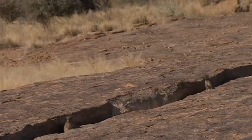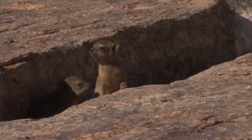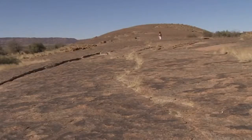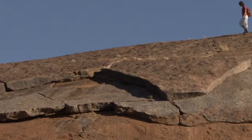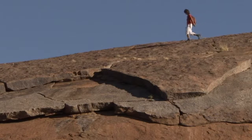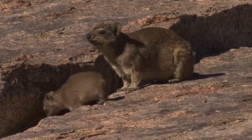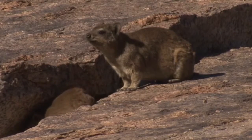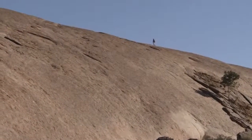Hello. Most distinctive are the park's prominent domes of granite. Weather and chemicals erode the domes in layers, like the skin of an onion, making ideal retreats for the park's local rock hyrax residents. The biggest dome of all is called Moon Rock.